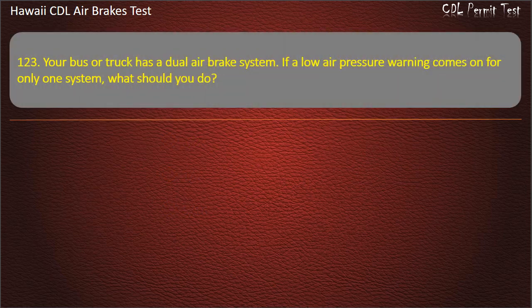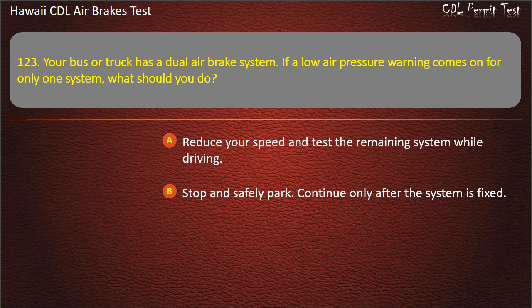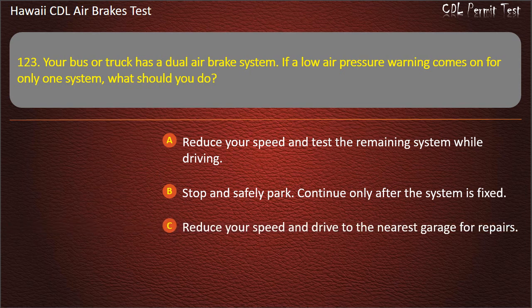Question 123. Your bus or truck has a dual air brake system. If a low air pressure warning comes on for only one system, what should you do? Reduce your speed and test the remaining system while driving. Stop and safely park. Continue only after the system is fixed. Reduce your speed and drive to the nearest garage for repairs. Answer. Stop and safely park. Continue only after the system is fixed.